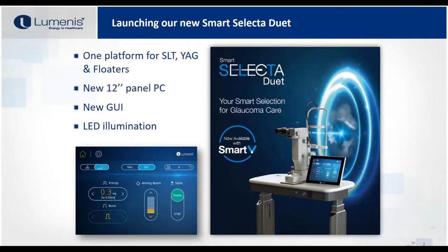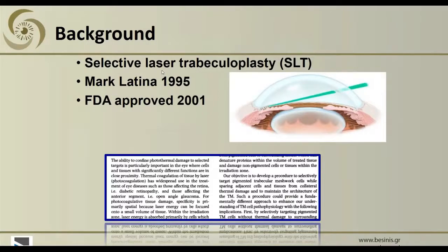Talking about SLT, it's not something really new. Selective laser trabeculoplasty was first introduced by Mark Latina in '95, and it was approved by the FDA in 2001. What it actually does is stimulate the drainage channels inside the eye and make them work better. How exactly it works? Well, no one really knows, but it does work. It stimulates the drainage channels inside the eye, it makes them work better, so the pressure goes down.